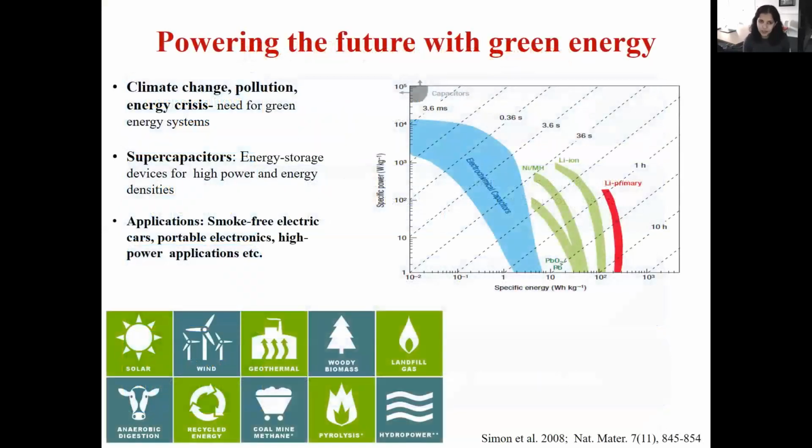So to start with, why do we even need energy storage and energy conversion systems? I'm sure you're all aware of the climate change, the pollution, and energy crisis that we are all facing today. So it's quite important that we develop clean and sustainable energy storage and energy conversion systems. So what are energy storage systems?